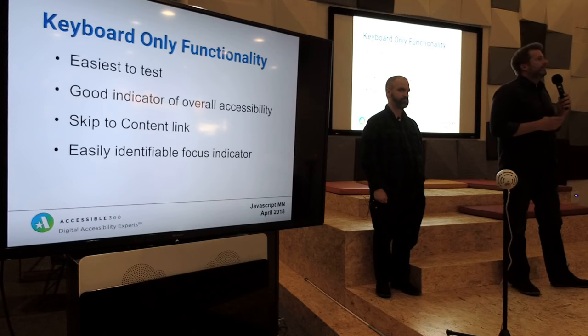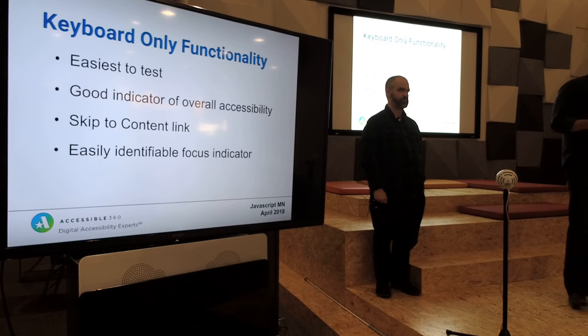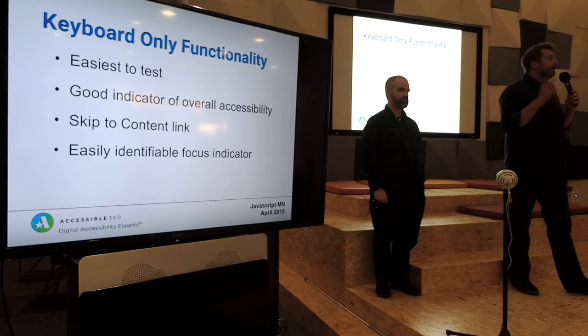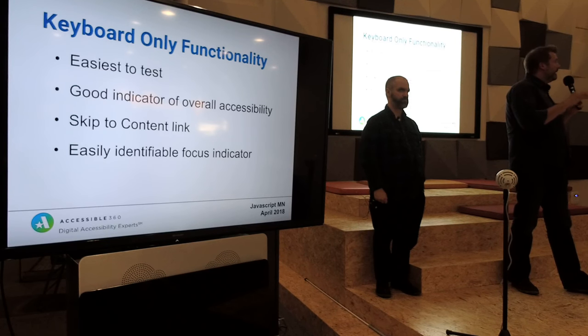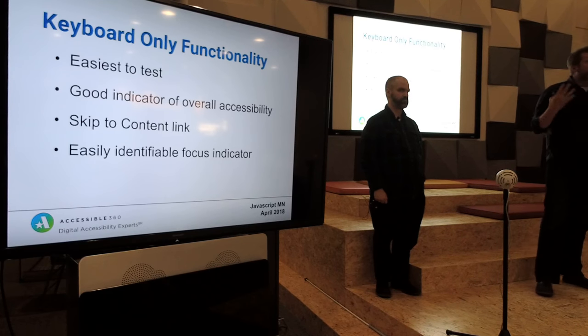So focus indicators, from a design perspective, I believe have sort of gone out of style for a long time, right? You have these very, very subtle underlines and things like that. But again, if you're using a keyboard, you generally can't understand where you're at and what's active right now without some type of focus indicator. And they can be made to look good. They can be made part of your look and feel for your site. But that's really important for keyboard only access.